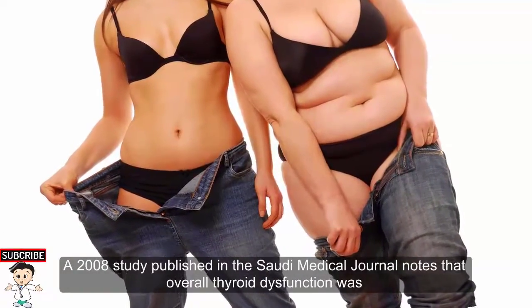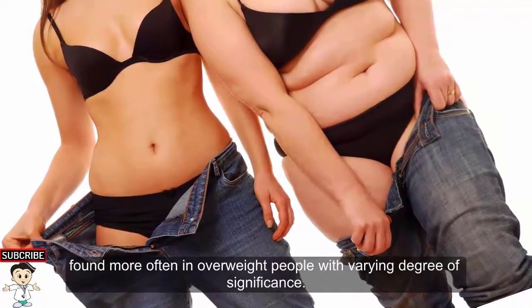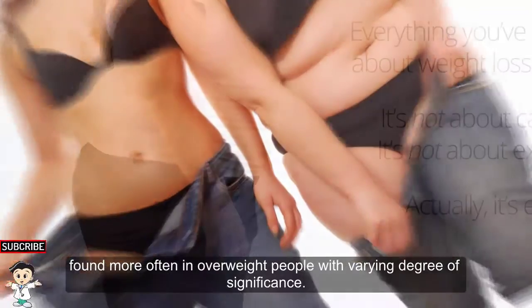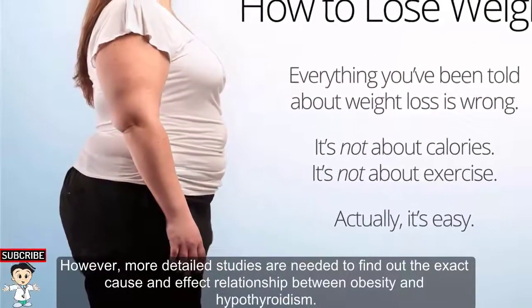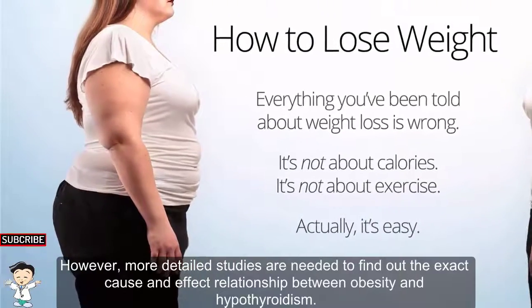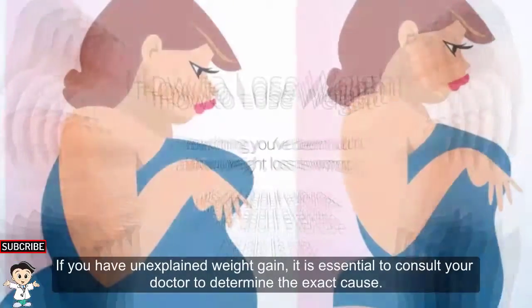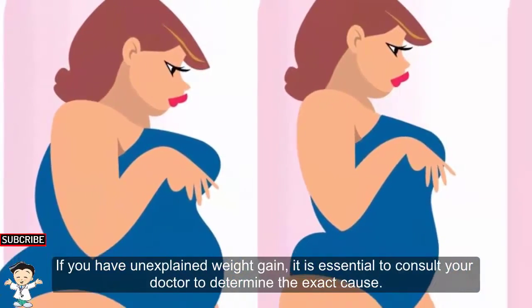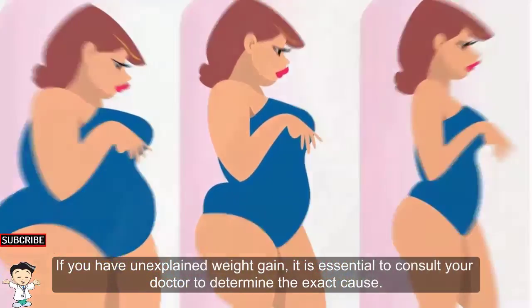A 2008 study published in the Saudi Medical Journal notes that overall thyroid dysfunction was found more often in overweight people with varying degree of significance. However, more detailed studies are needed to find out the exact cause and effect relationship between obesity and hypothyroidism. If you have unexplained weight gain, it is essential to consult your doctor to determine the exact cause.